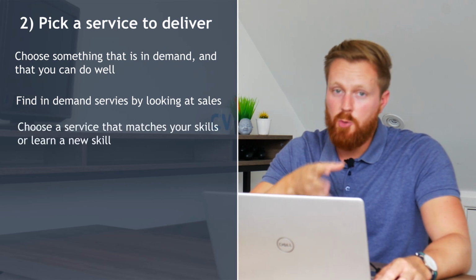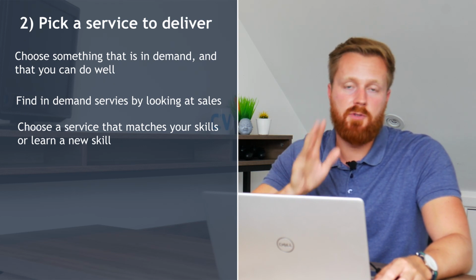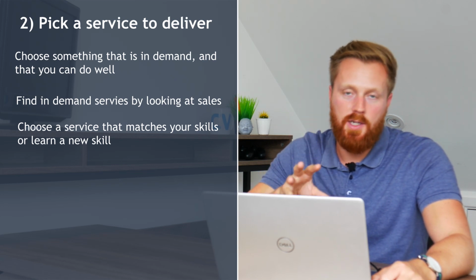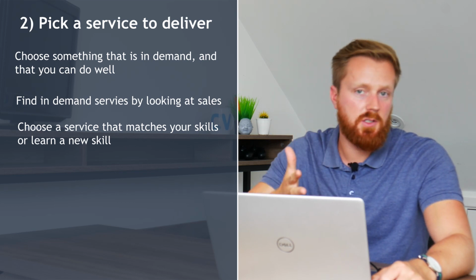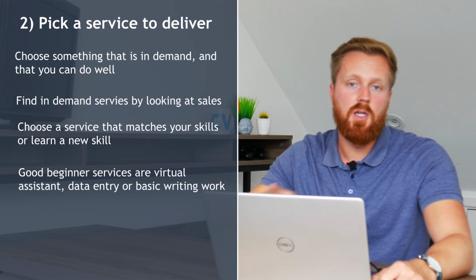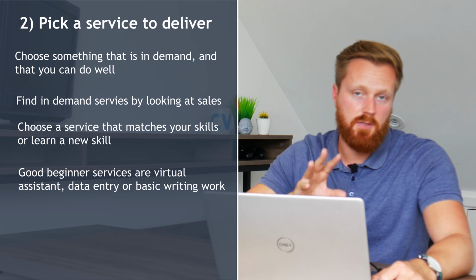Now, obviously that's going to take you a bit of time, but in my opinion, learning a skill that you can charge people money for is a very, very good use of your time. Some things will take longer to learn than others. If you're looking to get started quickly, then I would recommend starting with a basic skill, something like virtual assistant type work, data entry, or very basic writing tasks. These things aren't the highest paid skills on these platforms, but they do allow you to get started quickly and start selling services in a relatively short space of time.